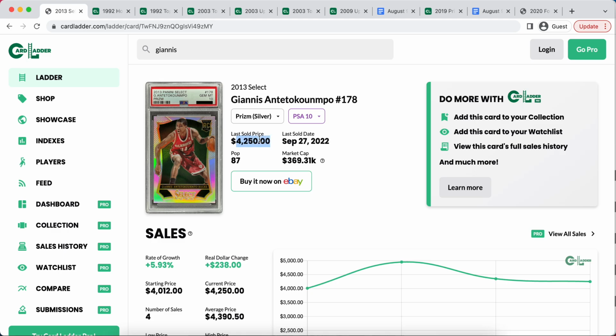Buying a key silver rookie card of Giannis with the pop of 87 for just $4,250, I think is going to really pay off in the long term, because these pop numbers are just way too low for supply to continue. It's nearly impossible now to grade these in a PSA 10. I think even if you look 5 years down the line, this pop is not going to be more than like 120 max.